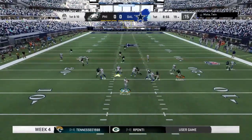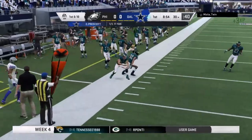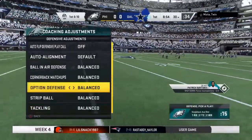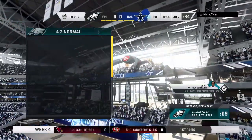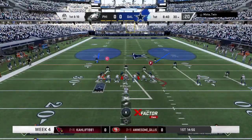First down, Prescott. Looking left side, and he's got a man. It's Black. And he'll be out of bounds near the 30. In fact, right on the 30. 11 yards and a Cowboy first down. So first and 10 now from the 30.